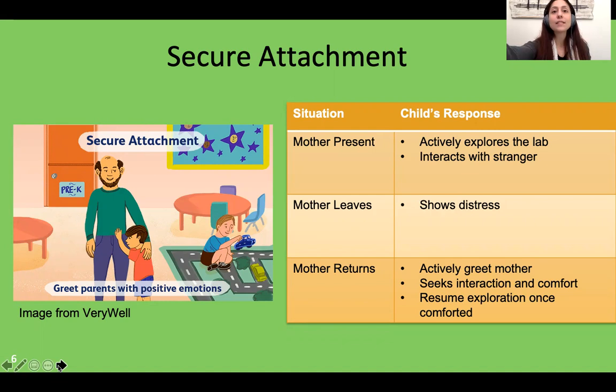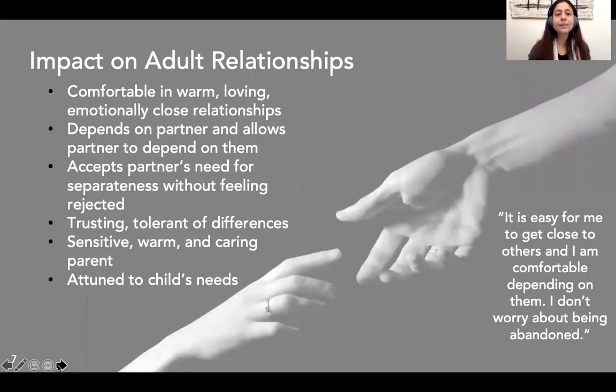The mother can reflect on her own childhood and talk about it openly and coherently with mood-congruent emotions. A secure attachment in childhood may have an impact on adult relationships. These individuals may have an easier time becoming close to others and may feel comfortable in emotionally close relationships. They are able to depend on others and accept their partner's need to be separated or to be close with them without feeling rejected or without feeling smothered.